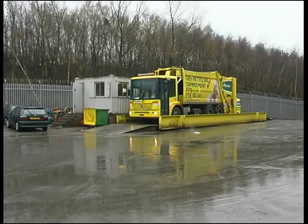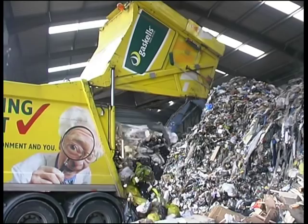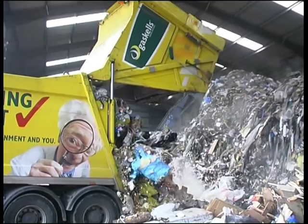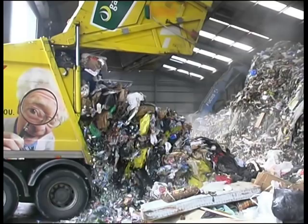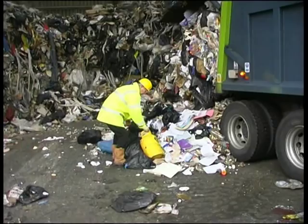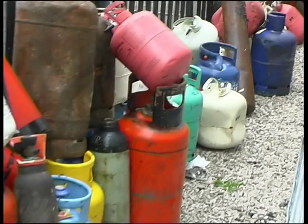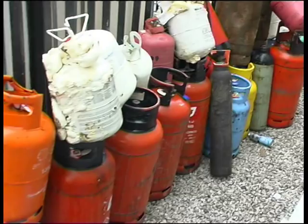This facility will take all different types of commercial waste. This could include timber, paper, metal, cardboard, plastic, in addition to a range of other waste products which cannot be recycled. The waste separation process begins here, and at the very start, potentially dangerous products such as gas canisters are removed for the safety of the workers. These are stored separately and then disposed of in the correct manner.